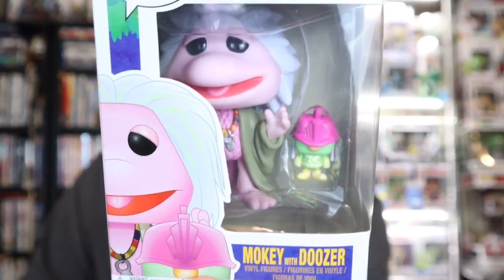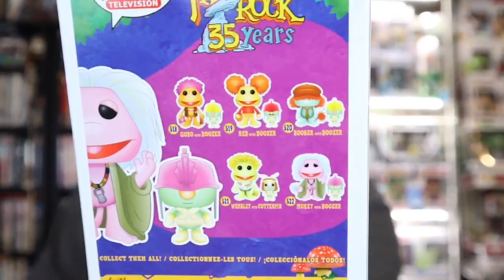This is Mokey Fraggle with Doozer. It shows, and we'll open them all up, that when they came out with this set, all of them came out with Doozers. Now there's some special ones. More to come on those. But let's get back into it.